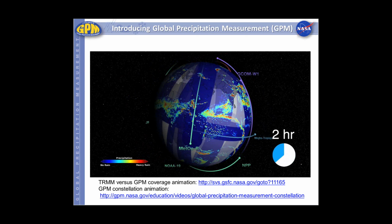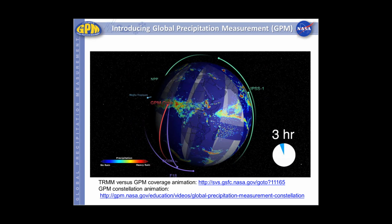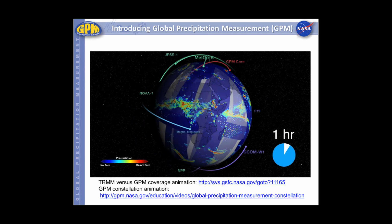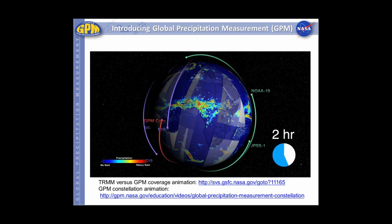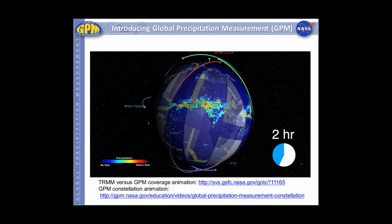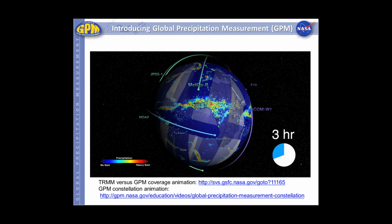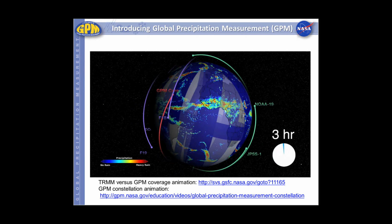And the other unique thing about this satellite, and I'll talk about the instruments in just a second, is that it works with other satellites internationally as kind of the anchor to create a global precipitation data set every 30 minutes, actually, or with a latency of about 3 hours. So within 3 hours, we're going to know how much it's raining and snowing everywhere around the world.